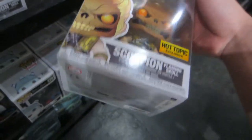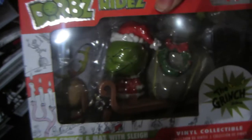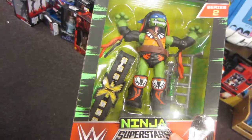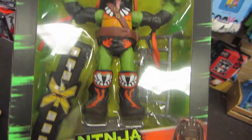Buying one today. I really want this. God damn it. I swear I'll get this one day. I really gotta pick this up. Why do I like this so much? This is so sick. Now, I don't watch any more wrestling, but Finn Balor looks really sick as a Ninja Turtle.